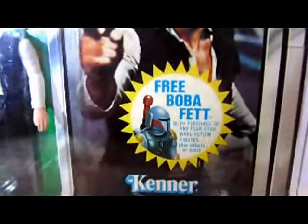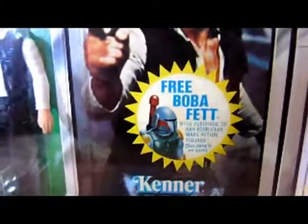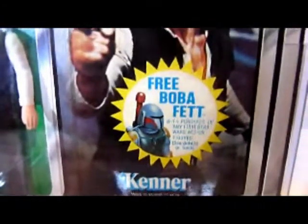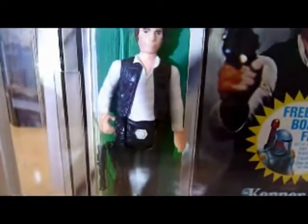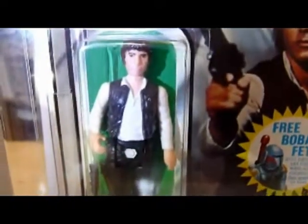Well, this is the original offer, so this is for getting the original missile firing Boba Fett back in 1978-79. I'm pretty sure I sent off for that. I did the equivalent offer in England, so we would have cut the name tags out. In America, you cut out the proofs. This is the Han Solo. It's one of the original 12 figures. I've said this before on YouTube, it's the first figure I ever got.